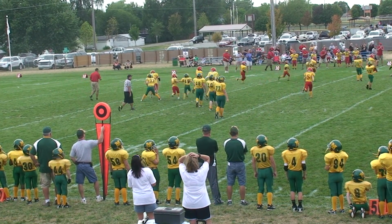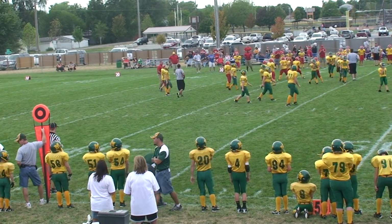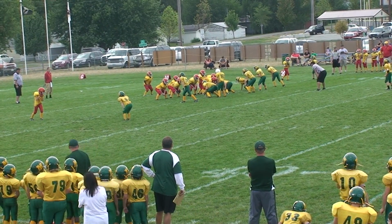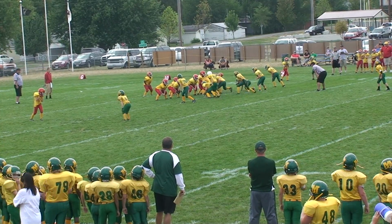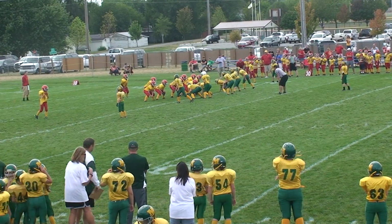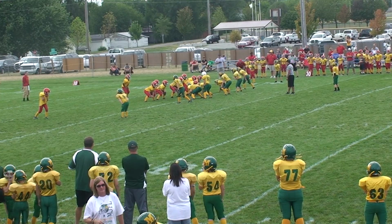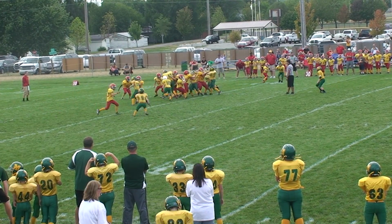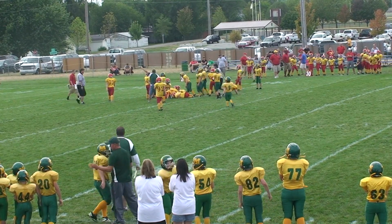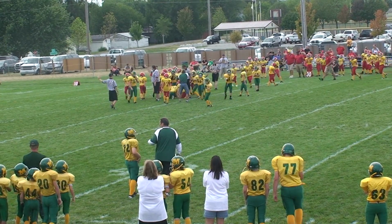Gets out to 67. He's met there immediately by Charleston's number 60, Hendricks, Matthew Hendricks. Five for Charleston. Ball located on the 30. And the ball comes loose. It appears Mattoon jumps on it, and the ref does declare that is Mattoon's ball on the contact.